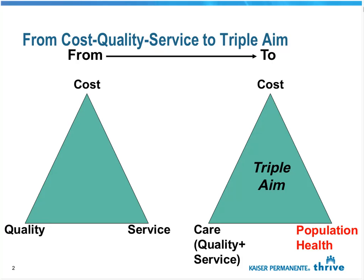So just in jumping into the framing, when the IHI Triple Aim came out in 2008, at KP we looked at that, and I'm sure a lot of other healthcare organizations looked at it and said, well, we do that. We've got our triangle, and including me initially. But the closer we examined it, the subtle and really important difference is, our triangle was cost, quality, and service, and that's how we strategically framed a lot of our work.